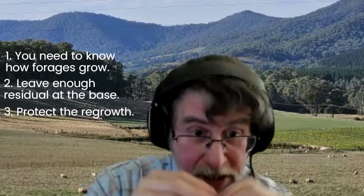The third one is protect the regrowth, which is the residual. Because what regrowth is when you graze a plant. Have you ever mowed a lawn and then watched the grass and saw how fast it was growing? Oh yeah. Kind of like watching paint dry, right? But okay, when you mow a lawn or you graze, how many days does it take before you start to see new green shoots out of those plants? It seems really quick, like just within a few days. Yeah. That's exactly right.